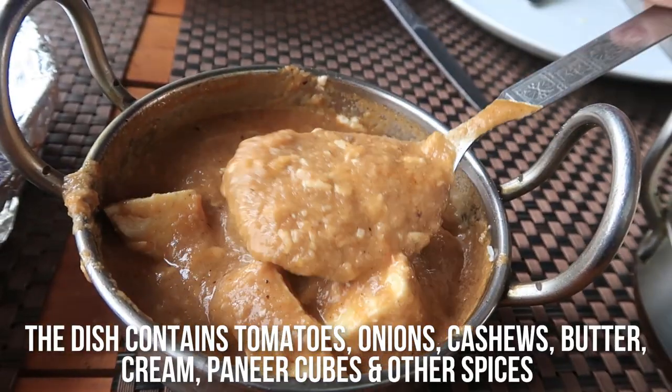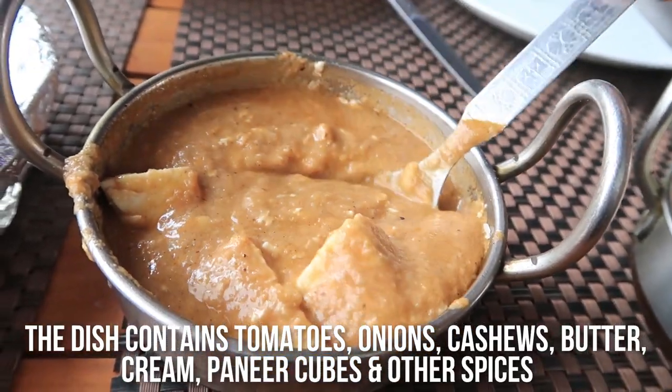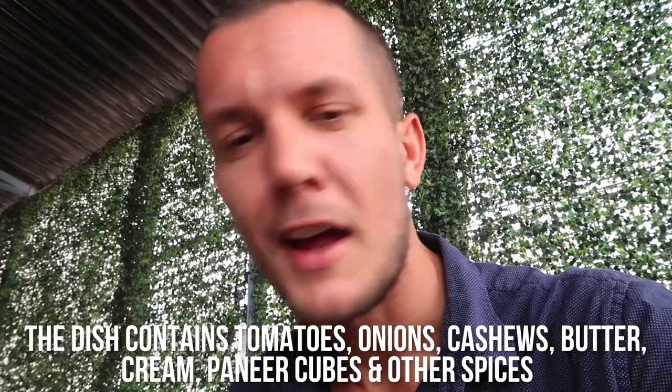Yeah, so this Shahi Paneer, I think it's gonna be one of my favorites. I basically asked for something that's not spicy because I'm not really used to eating spicy food all the time. So he said it's sweet, and yeah, it definitely is sweet. Never had a meal like that before, like sweet cheese. Yeah, I need to search what's in it because it's really tasty.